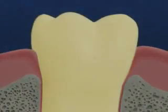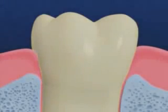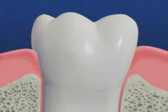Periodontal disease is an infection of the teeth, gums, and the bone that surrounds the teeth, and it's the leading cause of adult tooth loss. Stopping this condition begins with a thorough diagnosis.